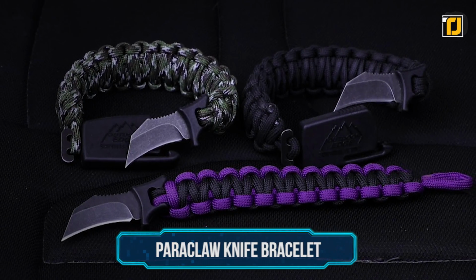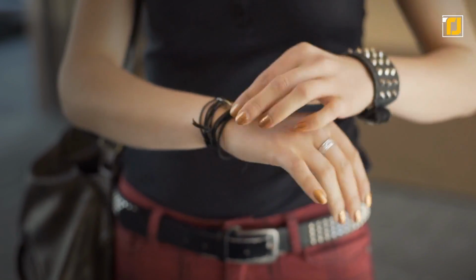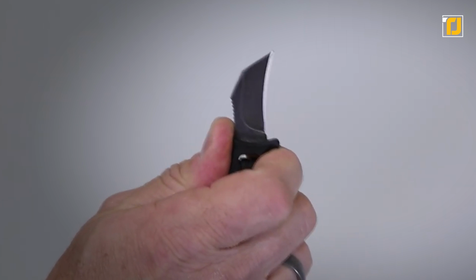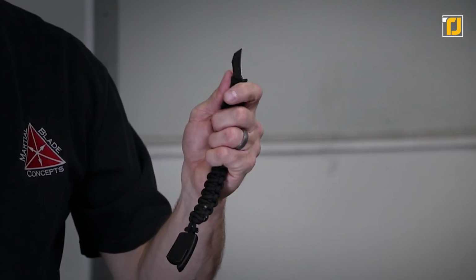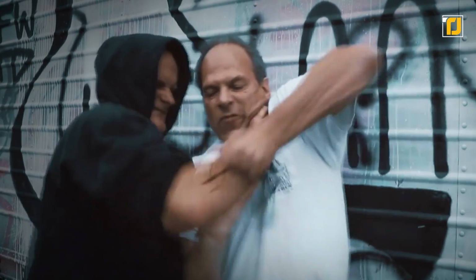Paraclaw Knife Bracelet. Most people wear bracelets these days because, well, they're fashionable. But what if we told you that you could also use this one for self-defense? Yeah, this has a 1.5-inch super sharp blade that's shaped like an eagle's claw. Plus, thanks to its robust build, it won't snap even if you drive a truck over it.